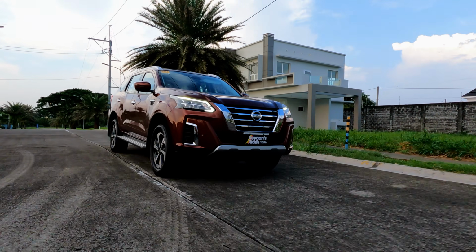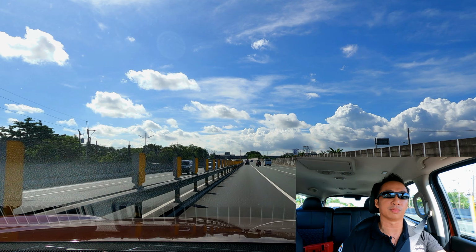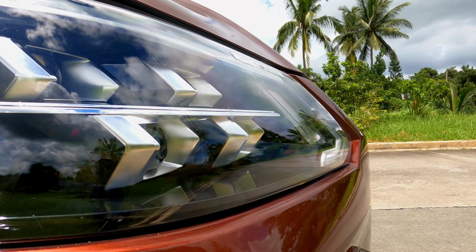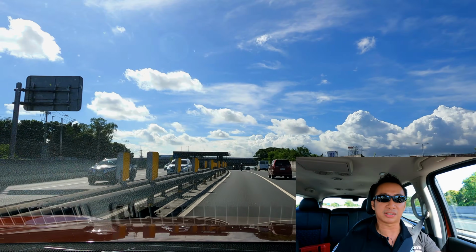Now, another convenience feature that would have been so nice to have here would be adaptive cruise control. You see, the Nissan Terra only gets standard cruise control, but adaptive cruise control would have complemented the driver assist aids that this top-spec Terra gets. However, when you look past these two shortcomings, well, you'll see that the Nissan Terra actually delivers a fantastic driving experience.